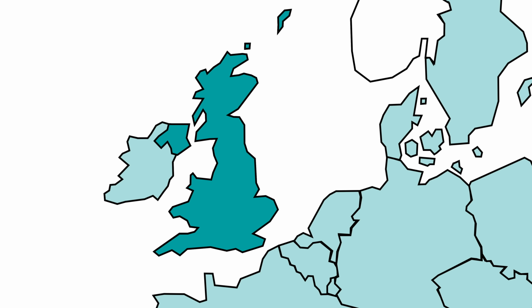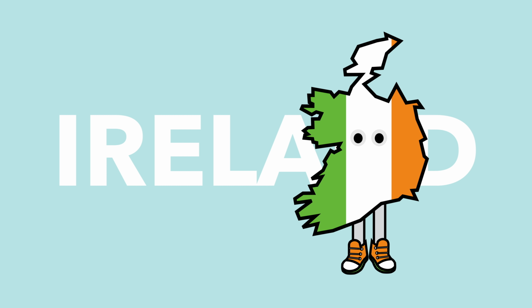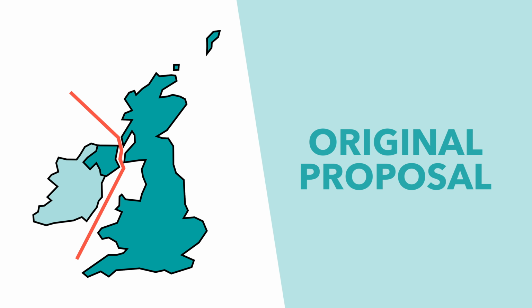So there's essentially two ways that this issue can be solved. The UK can either put its border up the Irish Sea, or on the island of Ireland between Northern Ireland and the Republic of Ireland. Right, I've said Ireland too many times already, so let's look at the first option very quickly. So the UK could, hypothetically, decide to put its border in the Irish Sea. This was in effect the EU's original proposal, way back in 2017.